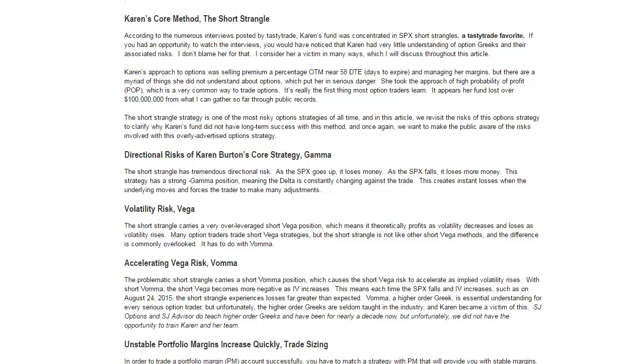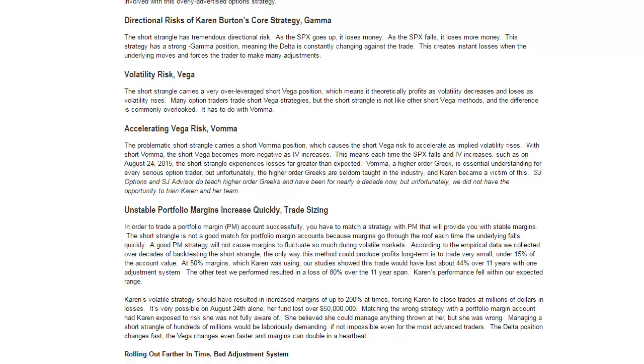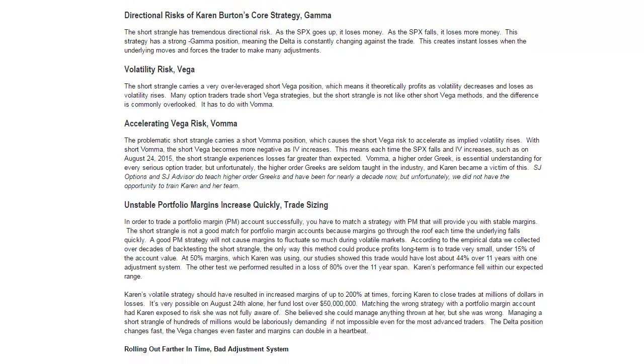So it's just really important that the public understands. Again, it's probably too late for a lot of you, because I know there could be hundreds or thousands that have been trying to do the short strangles, based on all these advertisements, and maybe you've already lost quite a bit. So I did what I could to try to address the risk involved with these methods, but I'm only one person without funding, so it's kind of hard to reach people.